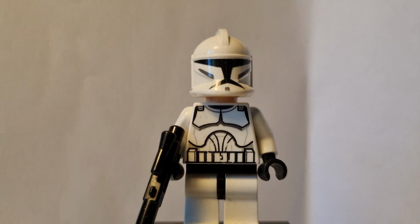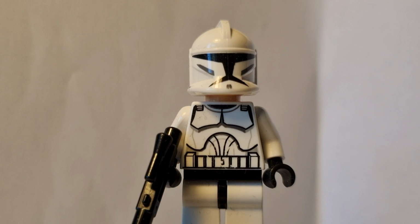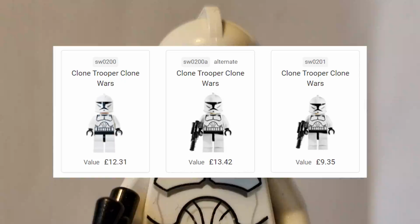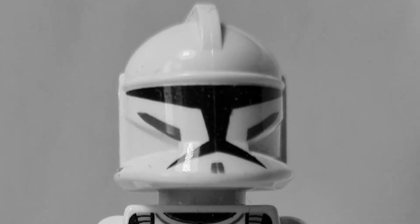Here it is, the humble clone trooper. So if you want one of these figures for yourself, Brick Economy values this specific fig at around £9 to £13, which for this kind of fig, I don't know, it already seems like we're getting up there a little bit. But you want something with a bit more spice.